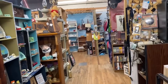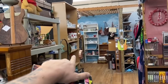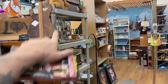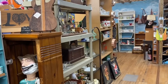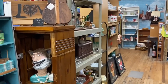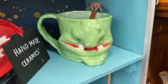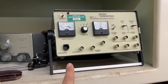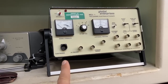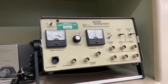Okay, so the last time I was here, this whole section from where that last shelf is down to about right here was nothing but horror VHS. It was like every title you could possibly imagine, but it's not here now. Look at this. I like that cup. Those are kind of creepy. Look, you use this to deliver electric shock therapy to people. I think. I might have just made that up.